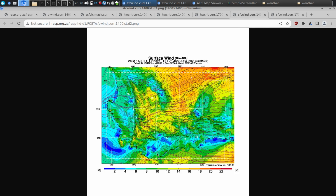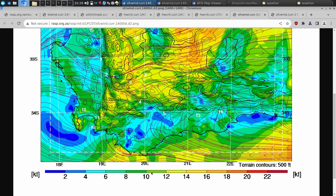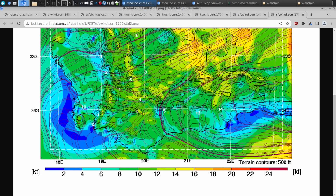Surface wind, we can look at the wind properly this time on the large scale. We can see to the north it's green going slightly light green, so 10 to 12 knots on the front ridge, and that wind carries all the way down quite far south. To the east of us we've got a southwesterly flow. It's not so strong, and then flowing down the Worcester Valley in the middle. By 5 o'clock that wind is still doing much the same on the front ridge. It's coming onto the Langeberg, but there's still some light patches along the Langeberg.